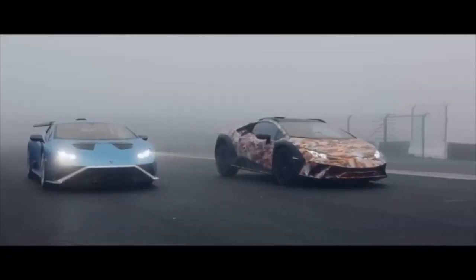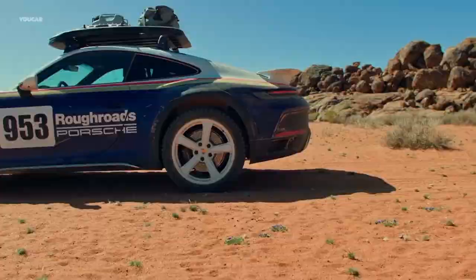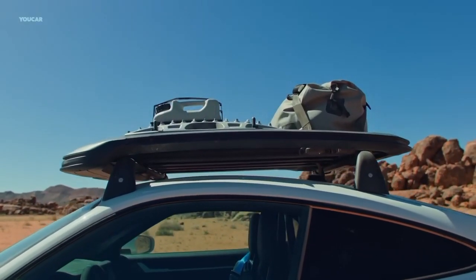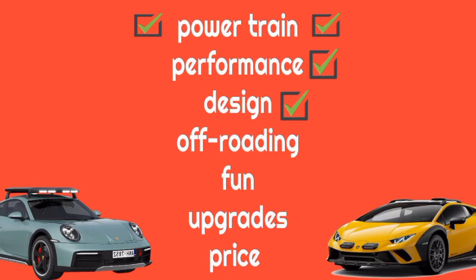So I won't tell you that the 911 will beat the Sterrato at off-roading. I won't tell you that the Sterrato would beat the 911 at off-roading. Both are very good off-roaders. It will take real-world testing to declare which one is actually better. So for off-roading, I'll call this round a draw. So each car gets 5 points.